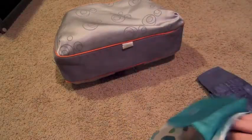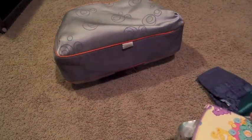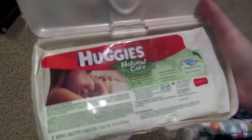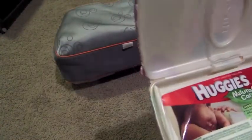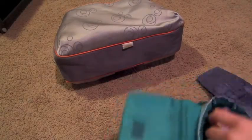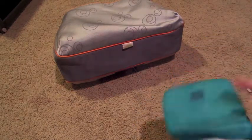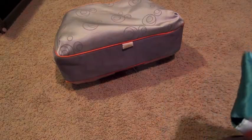I have a diaper in here. It's a size 4. She fits in size 3 better, but I really like those ones. And then I have the wipe case in here, with some Huggies wipes, and there are only 8 in there, so I definitely need to get some more of these packs. It's just easier for me to take a little amount, but if I knew we were going somewhere for a long time, I would definitely bring more wipes because I don't use them only for diapers. I also use them to wipe her face and stuff. So, yeah, I normally bring more wipes than that.